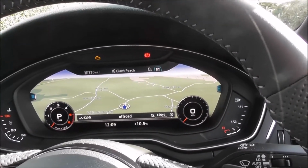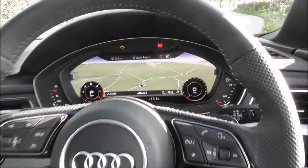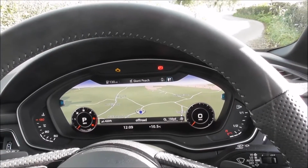Well, leave me some notes below. Let me know what you think about the interior. I think it's probably one of the best I've sat in. I really do. Anyway, enough of the interior. Nice as it is, let's get some driving done, shall we?